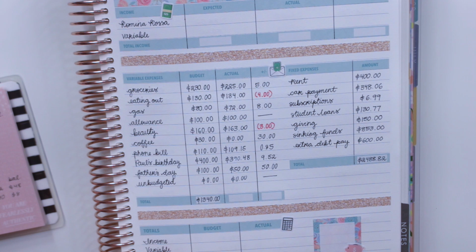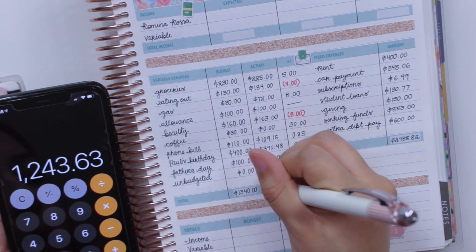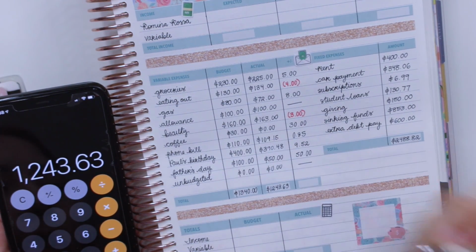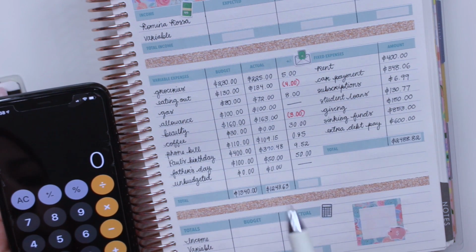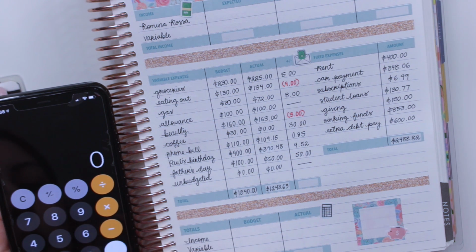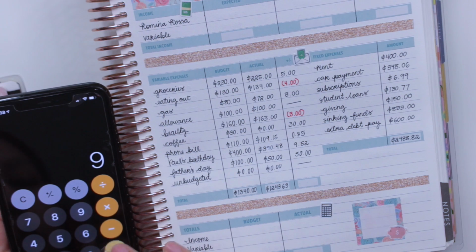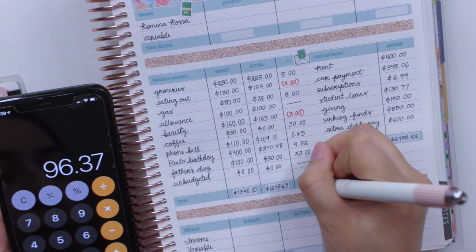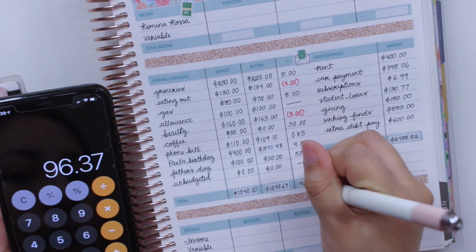And now I can total up my actuals and my variances. So for my actual, that ended up being 225 plus 134 plus 72 plus 100 plus 163. So for the actual column, that total is $1,243.63. And then for the variances, I'm going to add all the positives first. So 5, 8, 30, 85, 952, and minus 4 and 3. That means that I was under by $96.37.